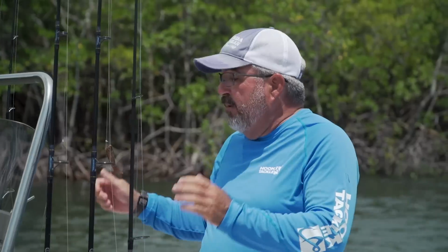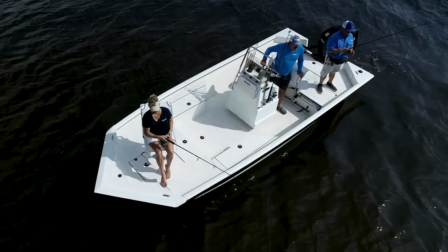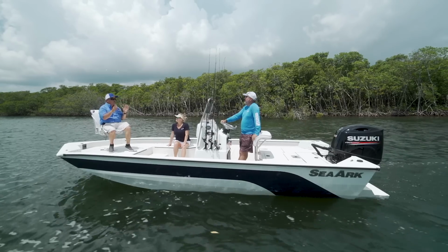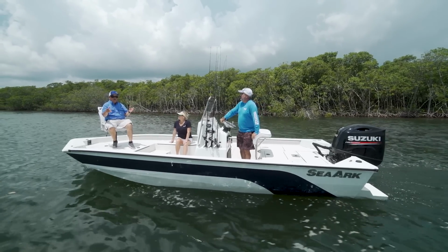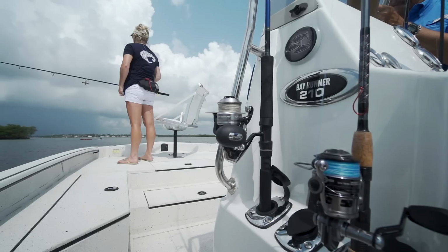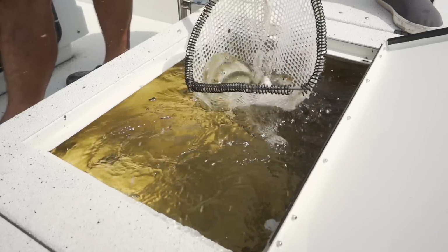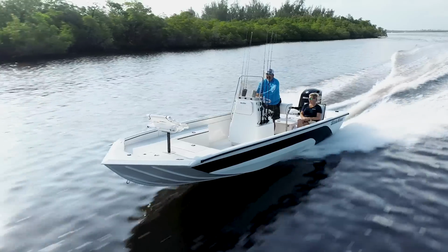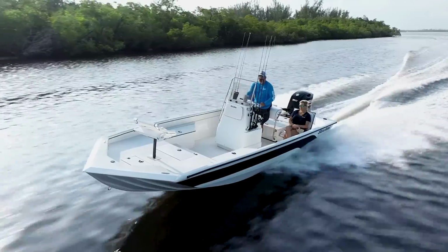Just like we said when we were leaving the dock this morning, I said, look how wide this boat is. We're gonna be stable, we're gonna be comfortable, and we're gonna have a lot of fun. And this boat didn't disappoint one bit. If you are a guy that grew up on John boats, which most of us did, and you're headed to saltwater to fish bigger water, to fish for bigger fish, to do more things, the SeaArk Bay Runner 210, welcome home.